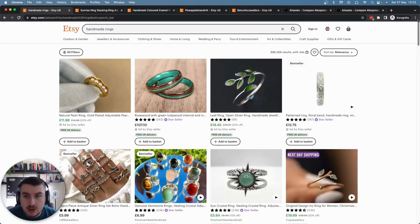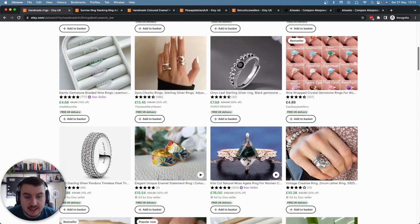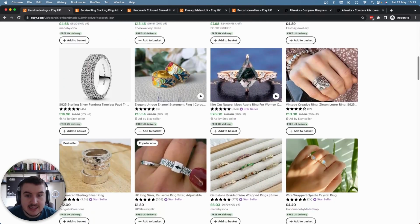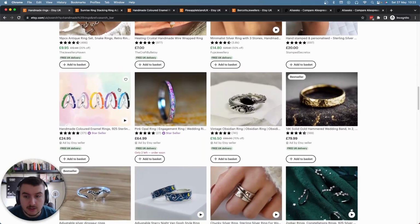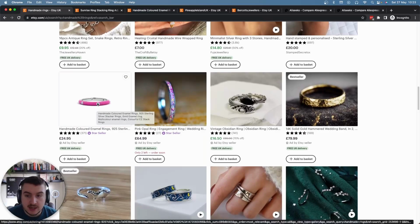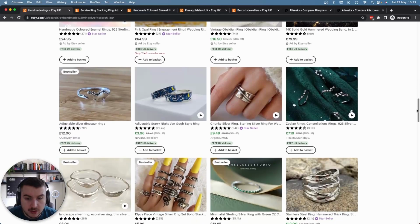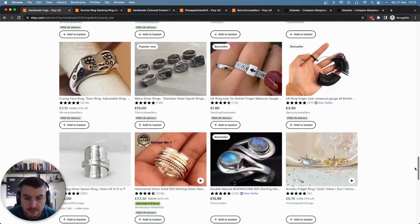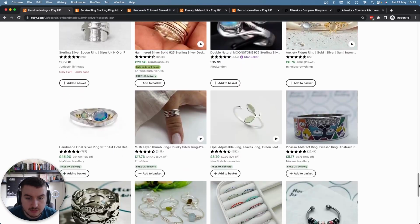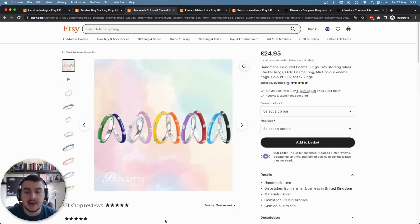So this is what I searched: handmade rings. And I can guarantee about 80% of the rings we're seeing are dropshipped. So this is one of the products I've got open and we'll have a little look at. I want to just see if the other one shows up on this page. Some really nice products here, really, really nice. But let's take a look.